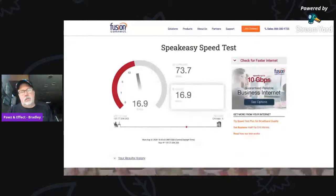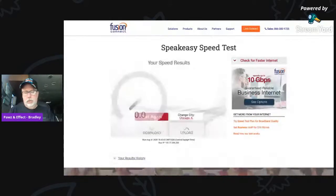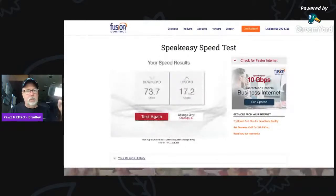Once this test is run, I'll probably disappear here for about 30 to 60 seconds as I switch over to the Verizon network to test out Verizon. So we got 73.7 download, 17.2 megs upload. You could stream and do conference calls at that speed all day long. So I'm going to go ahead and switch networks here.